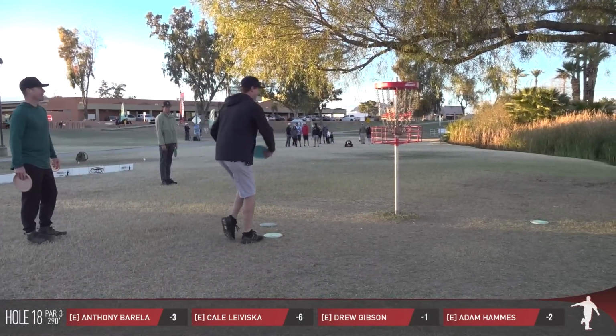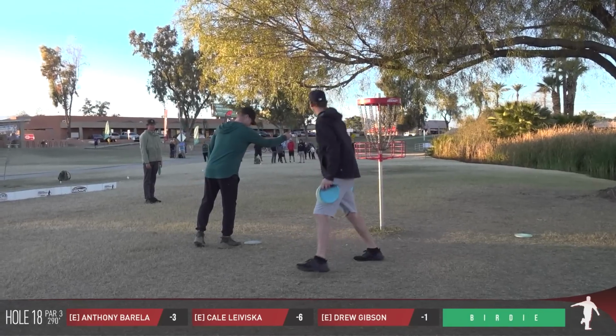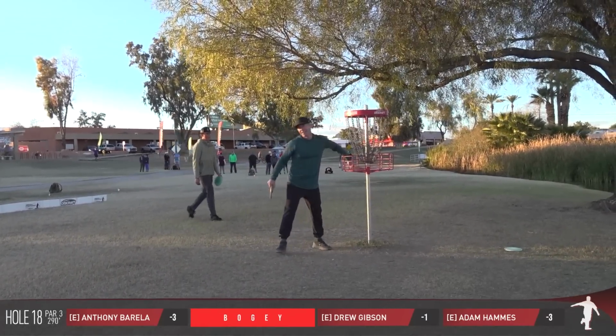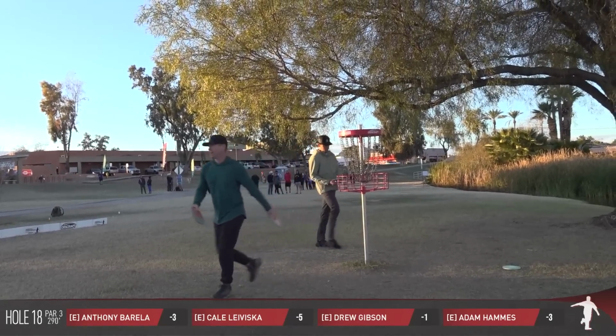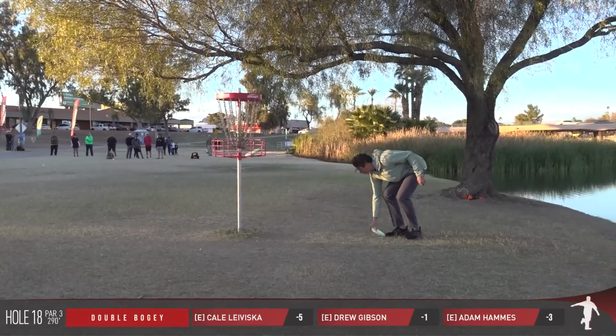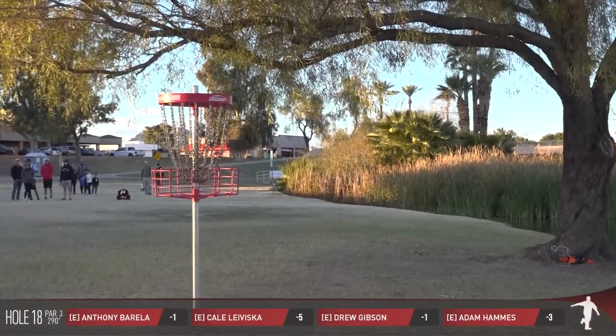And what a heads-up play. Cale was about to putt out from Adam Hammes's putter, which would have been a 2-stroke penalty for Cale. Adam stops him, effectively saving him from the mistake. So great sportsmanship. And next, I'm going to show you the scores.